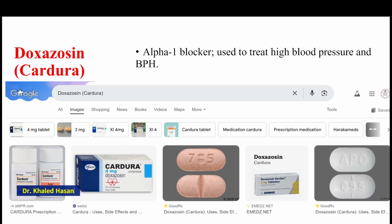But it's also helpful for men dealing with an enlarged prostate, BPH. It relaxes muscles in the prostate and bladder, which helps improve urine flow. One drug, two different applications. It's amazing. Okay, next up, doxycycline.